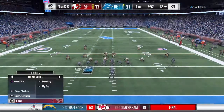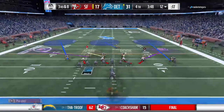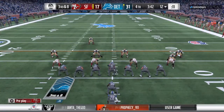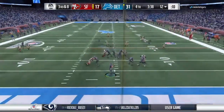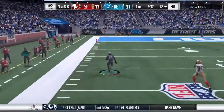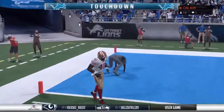Clock running. 3rd down. All right, boys, here we go. 21. Now Stafford. He's going to go for a big play down. Well, this is taken in. It's complete. The 30. 10. Touchdown, Detroit.